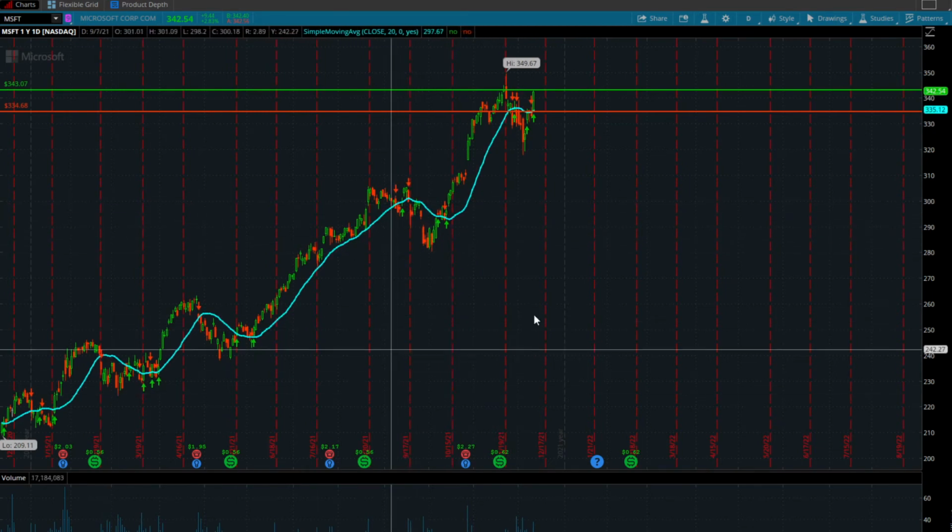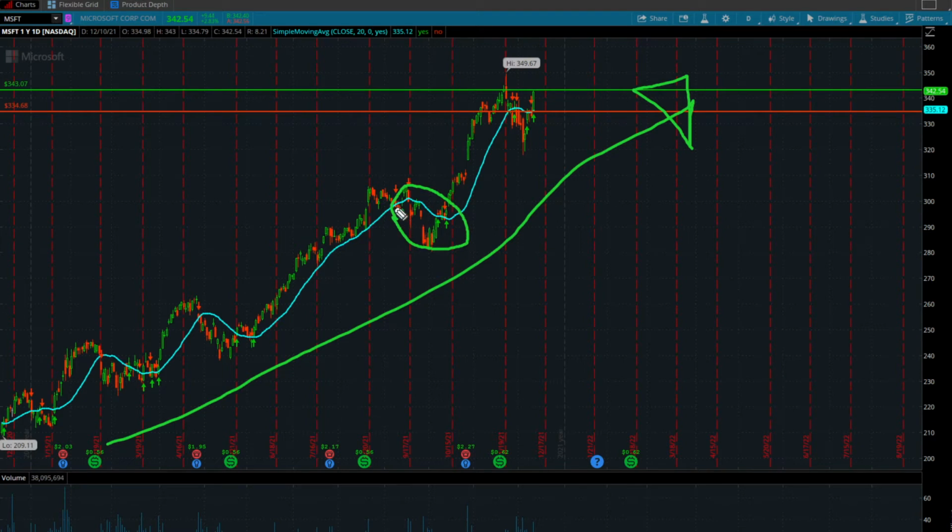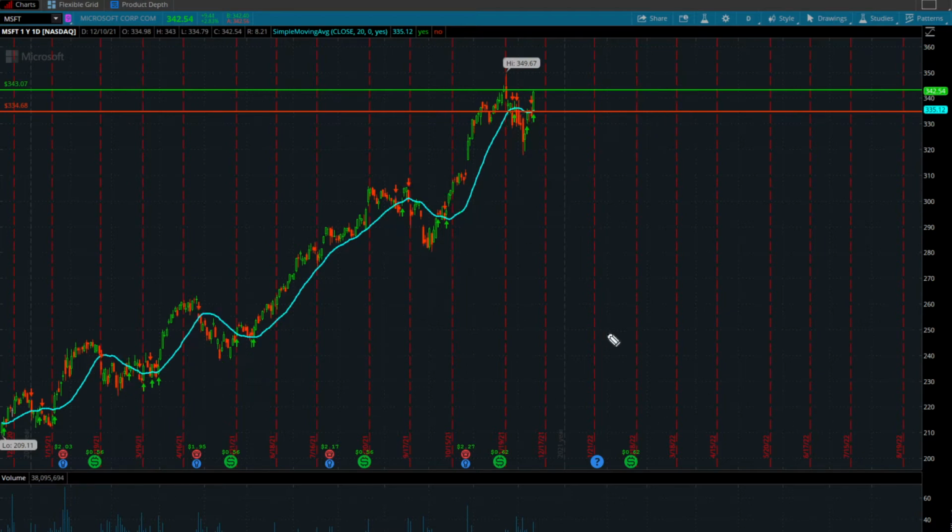For example, when we are in an uptrend, like Microsoft is in now, and the stock is, let's say, in this time period here, trading below the 20 period moving average, which is the 20 SMA, we are not looking to buy calls. If we're in this range here, we are not looking to buy calls. And if we're in these days here, we are not looking to buy calls. We want to make sure that the stock is trading over the 20 SMA, and that's going to give us a better trade on the call side.